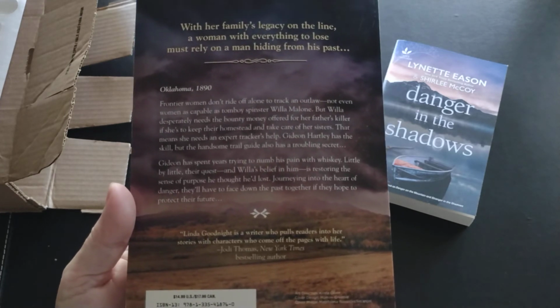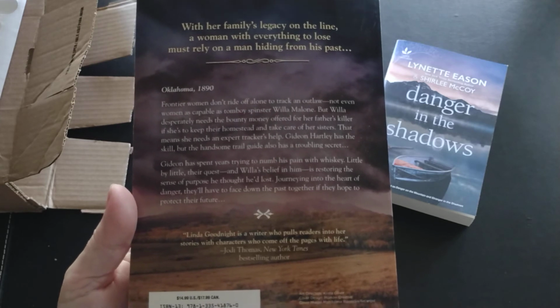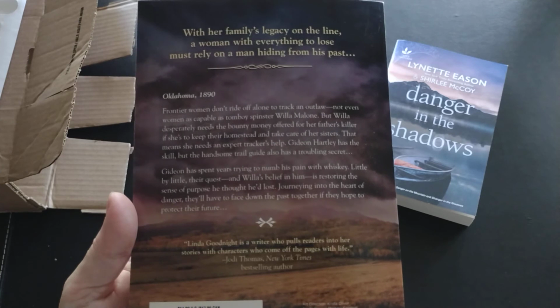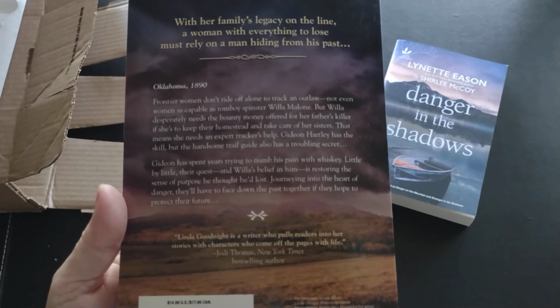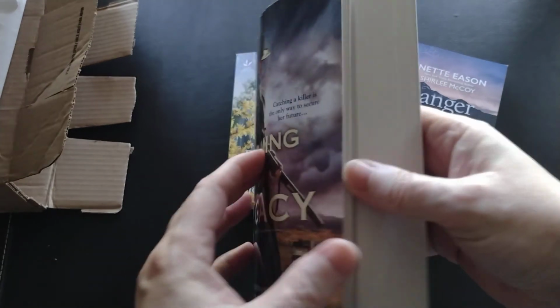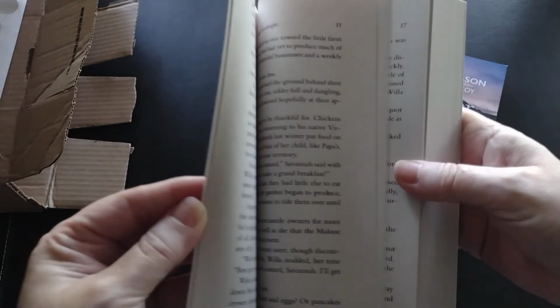Gideon has spent years trying to numb his pain with whiskey. Little by little, their quest and Willa's belief in him is restoring the sense of purpose he thought he'd lost. Journeying into the heart of danger, they'll have to face down the past together if they hope to protect their future.